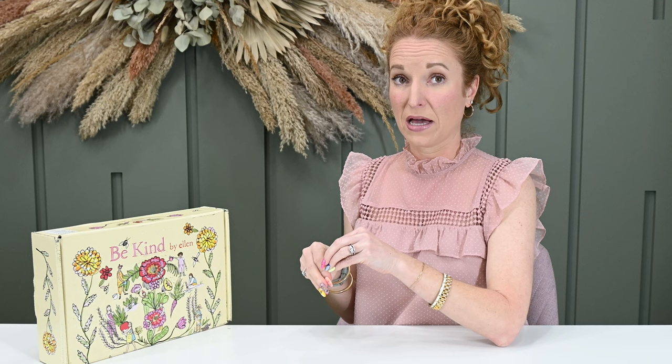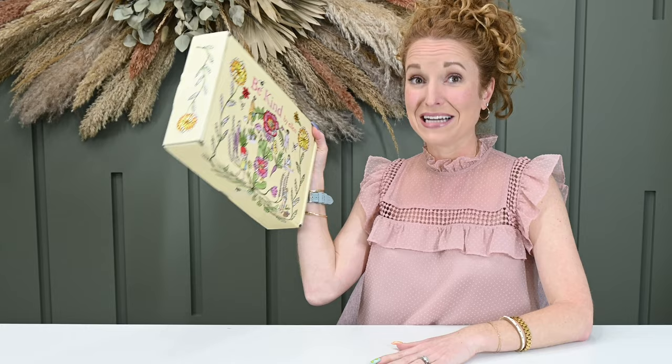Now that first box after the comeback, I wasn't a fan of, but the two boxes since I have been a fan of. In fact, we had this whole thing with geometry towels, tea towels, kitchen towels that came in our last Be Kind by Ellen box. And we all fell in love. That towel was phenomenal. Now we're all addicted.